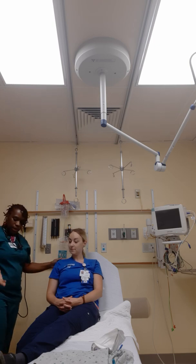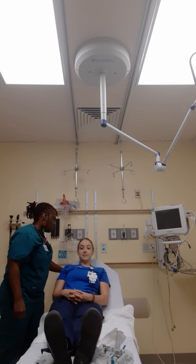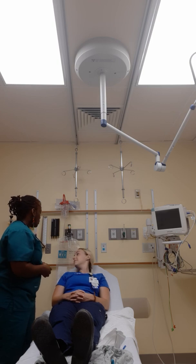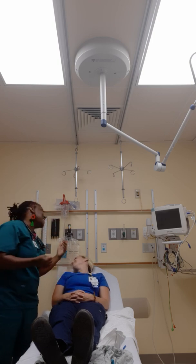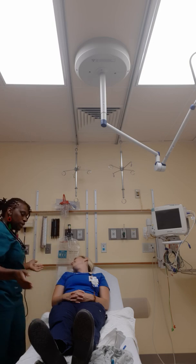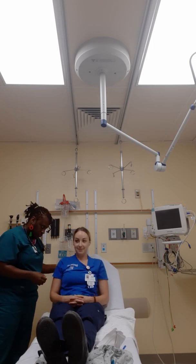For this next part, I'm going to have you put both legs up on the bed. And I'm going to lay you back just a little bit, and I want you to turn your head to the left. To the other left. All right, and I see no evidence of jugular vein distension, and no edema is present. Okay, you can turn your head back around. I'll sit you back up.